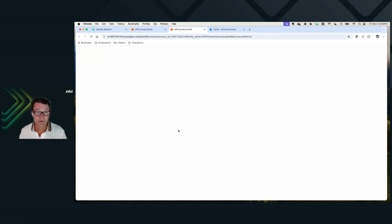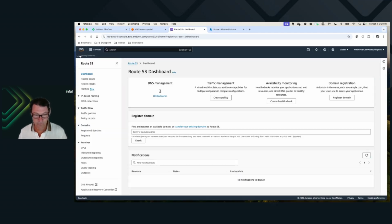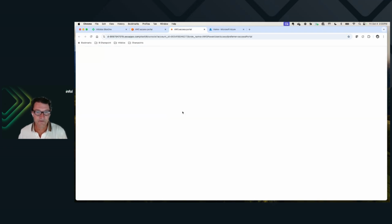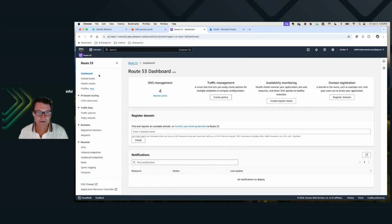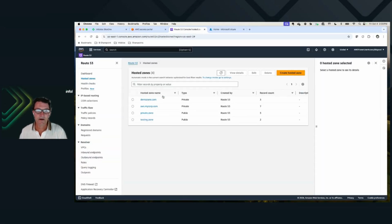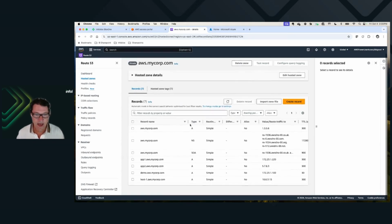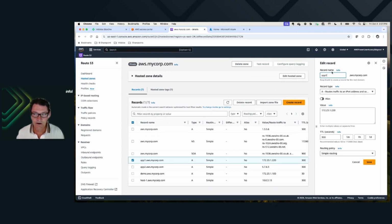I'm not even sure which one I'm supposed to log into that is managing that zone. If I'm looking for that particular one, here are my hosted zones. I can say, it's not this one, so it must be something else. This is part of the challenge that you would have if you were using the native tools. And you finally see, okay, here it is, aws.mycorp.com. That's the one that I wanted to modify, and app1 is the record. So I'm choosing app1. I'm going to edit this record, and then I could make a modification to this if I wanted to. That's what the team would have to do.